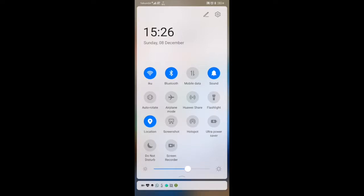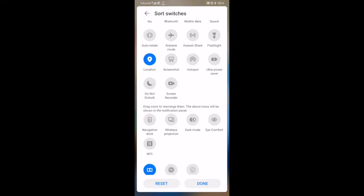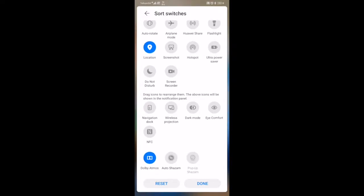But I kind of like that. I really, really like that. Let's see, are there any new options here that you can add? Wireless projection. I don't really use a projector or a phone. I don't use my phone with a PC unless I'm connected via HiSuite, but otherwise, nah, I don't use wireless projection. Dark mode, it's one of the things that I use a lot. Eye comfort, NFC, Dolby Atmos, Auto Shazam. But I don't think that I'll be needing any other option right now.